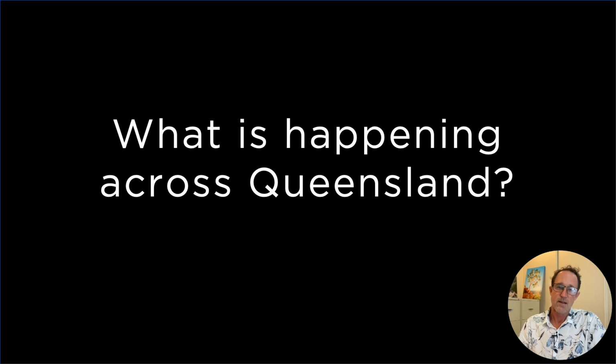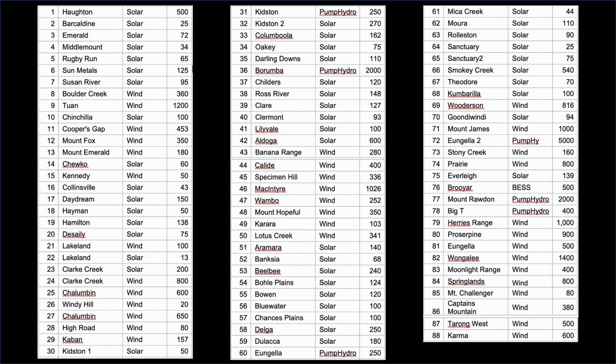So after doing that, I thought, well, what's happening across the entire state of Queensland? And then I did this spreadsheet. Now this spreadsheet is already out of date. Like I said, we've already identified a few more projects that have come online in the last few weeks. There's basically a new project coming online or being proposed every week. So I'd estimate we're up to about 95 projects now.